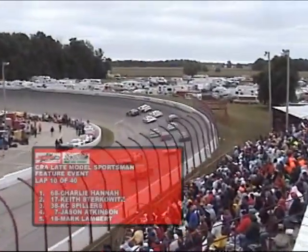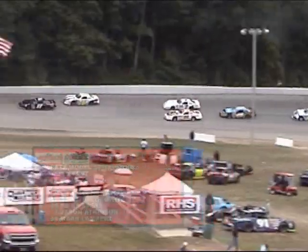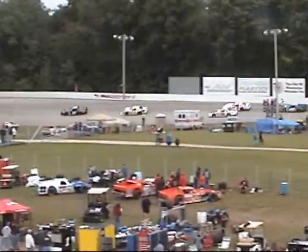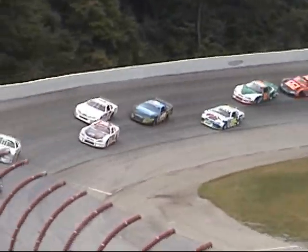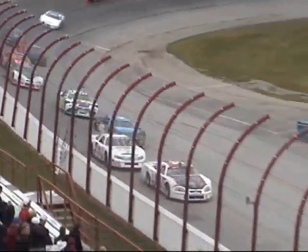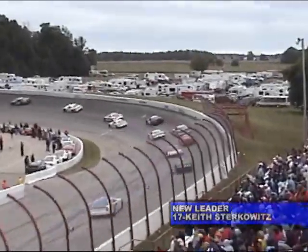They're back underway. Sturkowitz drives hard into turn 1. They're back side by side again. Sturkowitz off of turn number 2 will clear Hanna. He takes the lead. Sturkowitz out front. Hanna back to second. Battle for third between Spillers and Atkinson. And also top qualifier Bobby Sibla starts to make his move forward again on the inside lane from the back of the pack.